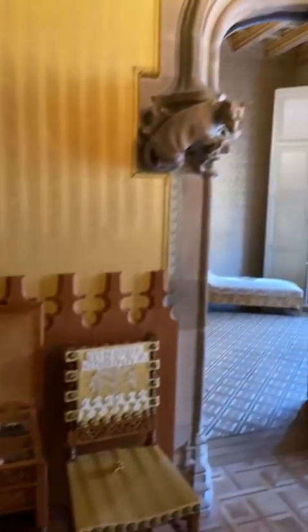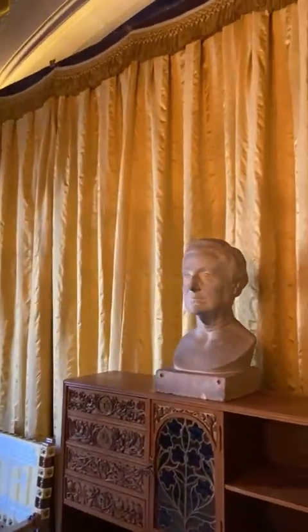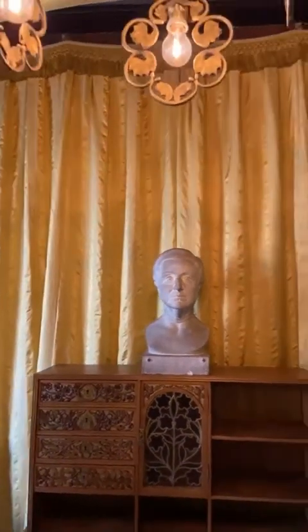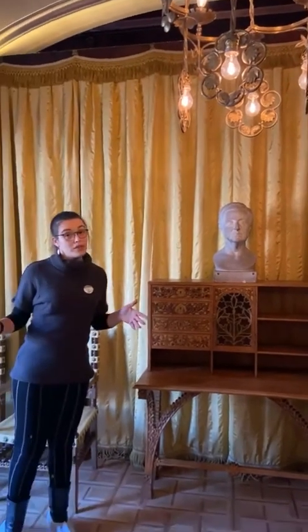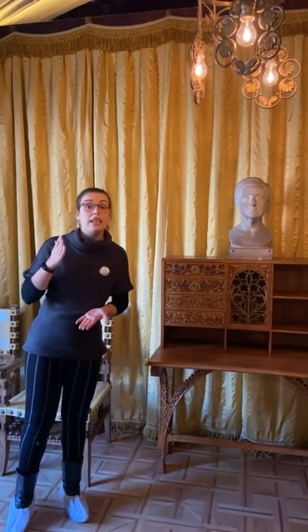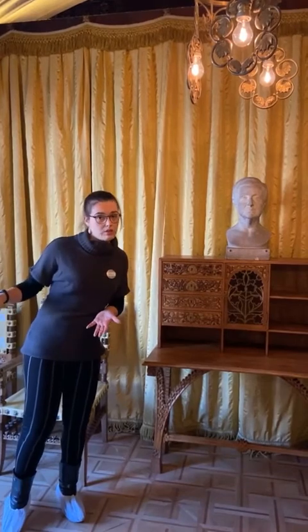Antoni died in 1910, and you can find Teresa here. Teresa inherited everything when her father died. She never married, and she created the private foundation, but she also sold the factory. And finally, in 1972, another Catalan brand bought the chocolate brand, and they are producing the same chocolate.